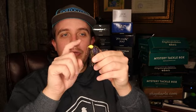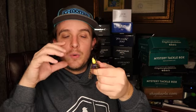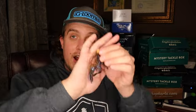Predatory fish tend to eat stuff head first. So a lot of people think that putting eyes on baits really improves the bite. Now, I'll go ahead and skip to the crawl that I actually already have on this bait too.